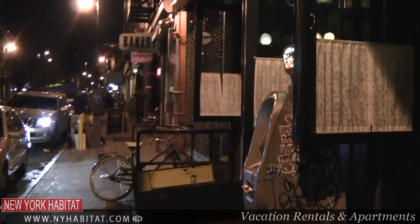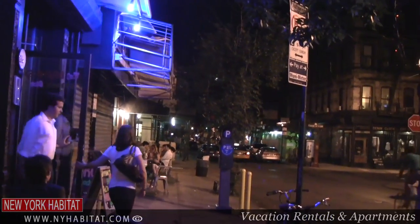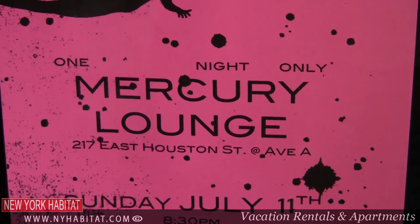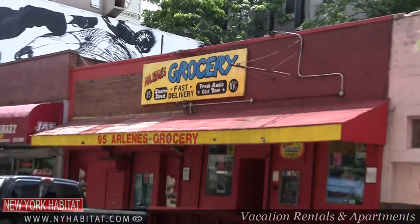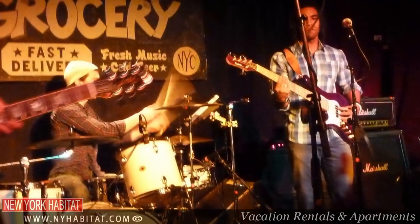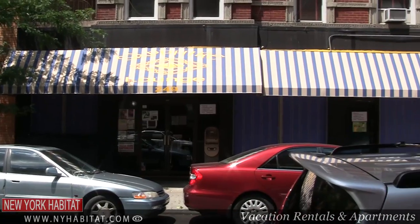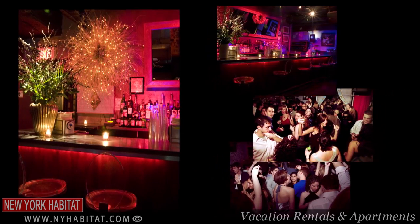If it's nightlife you seek, the Lower East Side is an excellent choice. It's known for its many bars, lounges, and clubs that will keep you moving all night. Check out the Mercury Lounge on Houston Street, where you can catch some fun rock bands almost every night. Arlene's Grocery on Stanton Street is a great place to find live music every night of the week. If you're looking to dance to the rhythms of various world beats, the Sapphire Lounge on Eldridge Street is the place for you.